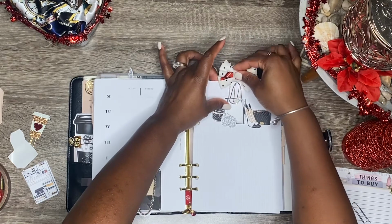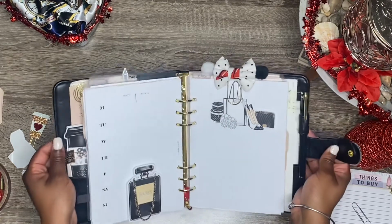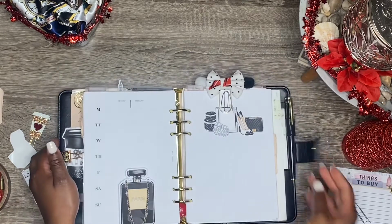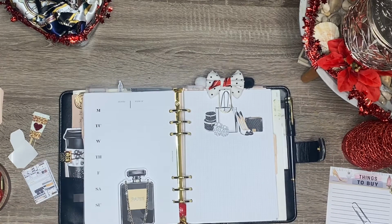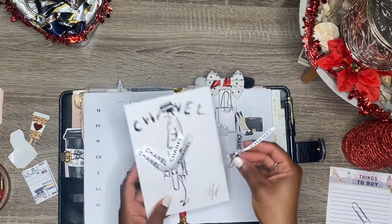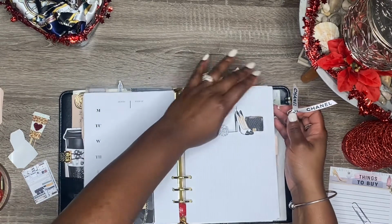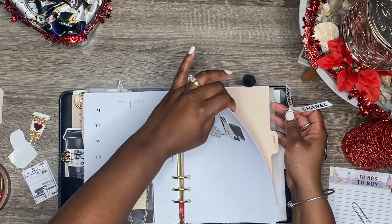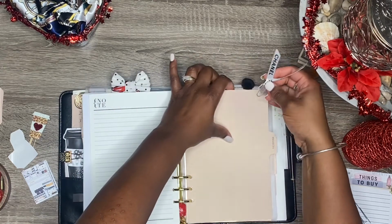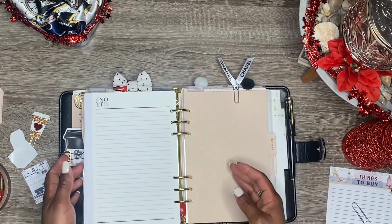I love this little bow. The red and white and black is so holiday and it's so feminine. I love this. And last but not least, the highlight of the show, these little paper clips. How cute is that? I got all of these little accessories off of Etsy. I think I'm just gonna pop it right here on the accessory, on the projects divider. Hopefully it stays.